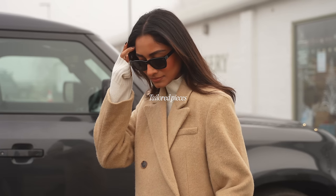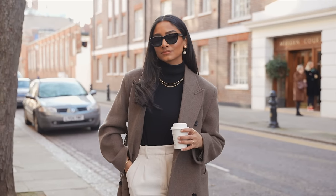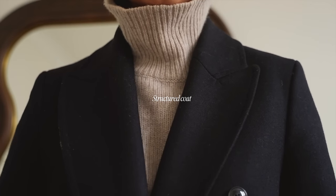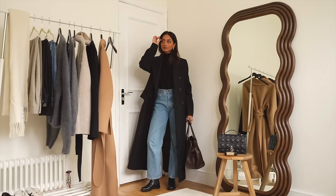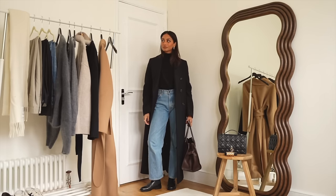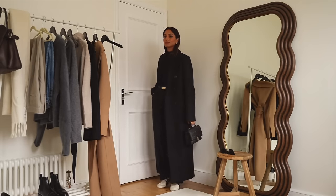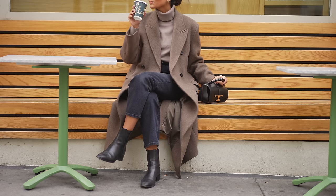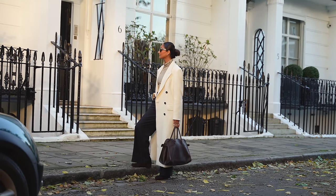Structured pieces are a really great hack to create an effortless and really sophisticated look, even if you have no time at all in the morning. And I find that tailoring can really pull an outfit together and make it feel more structured and more refined. And I love adding a structured coat over any outfit, even if it's super casual, like with a pair of jeans, because it will really make the outfit feel more elegant and more sophisticated. And statement coats can really pull your whole outfit together. So even if you're wearing something really simple with the staples that I mentioned in the beginning of the video, it will tie your whole look together.